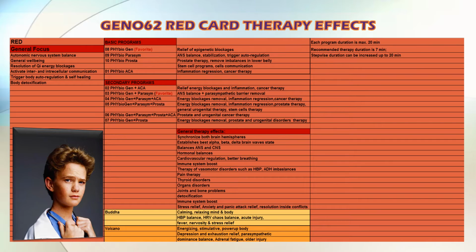And here we can see for the basic programs, 08 for example, 5-bio, helps with relief of epigenetic blockages. The 09 program, it's for autonomic nervous system balance, stabilization, and it also triggers autoregulation. The 10 is for prostate therapy and removes imbalances in the lower belly, as well as stem cell programs for cell communication. 01 program is for inflammation regression and cancer therapy, and then we have the secondary programs.